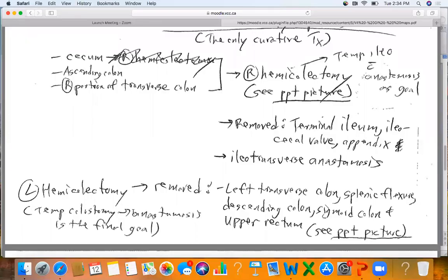In short, a left hemicolectomy involves the removal of the left transverse colon and the colon basically all the way down to the upper portion of the rectum. So these all have a pretty good chance of anastomosis. Obviously, you'd expect with the left hemicolectomy to have a colostomy. I'll just say right out front, don't assume anything when you see your patients. Some surgeons prefer to have an ileostomy, no matter what kind of hemicolectomy they're performing.